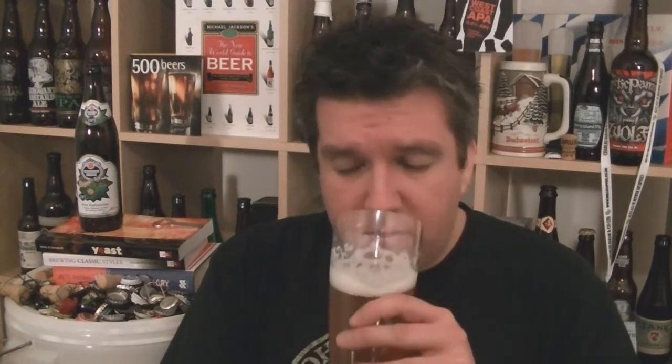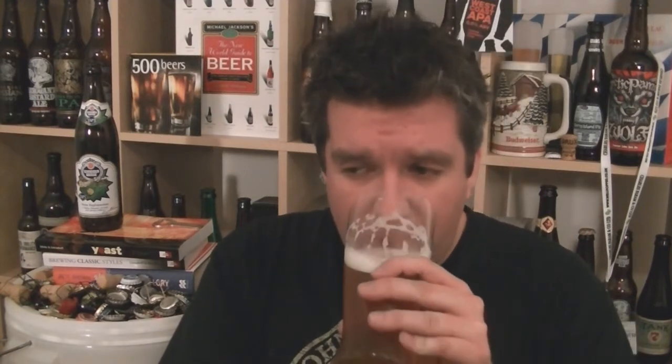Yeah, there's a slight fresh mint, like from the actual herb. And then it washes onto this slightly milky flavour. I think it's a lovely beer. Really drinkable for the ABV as well.